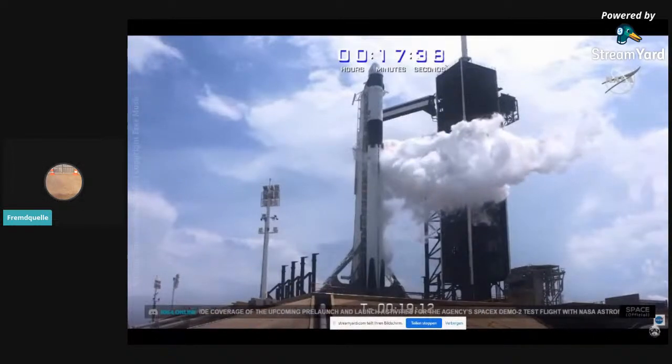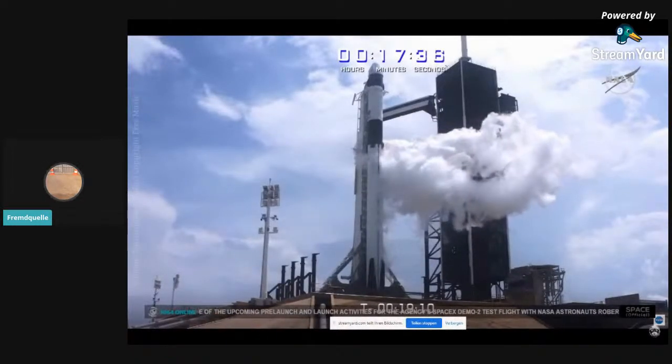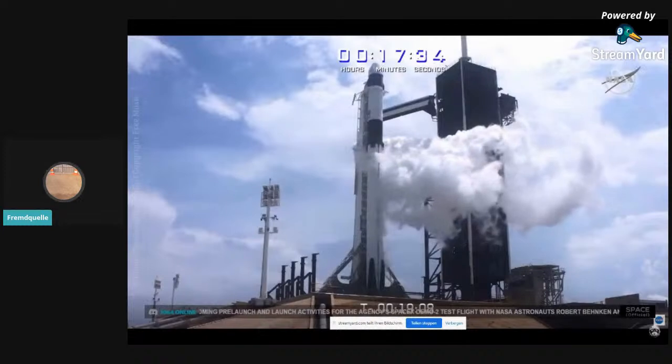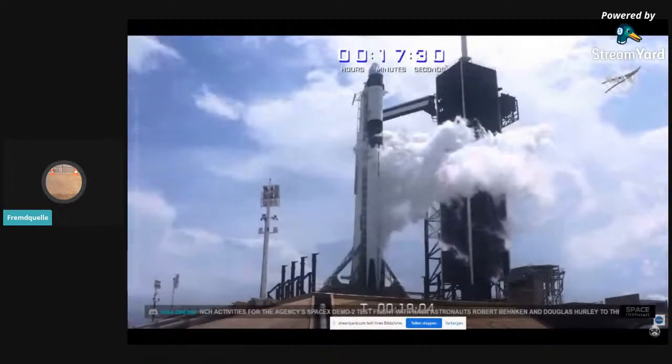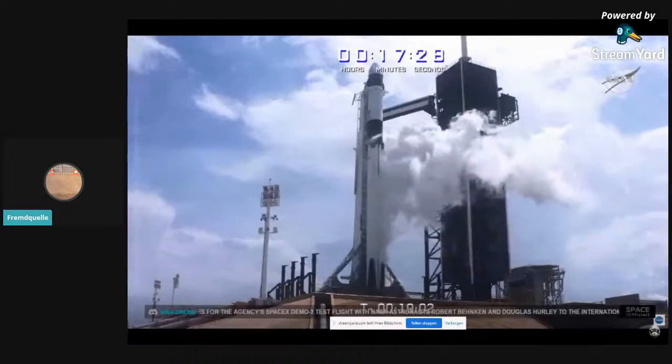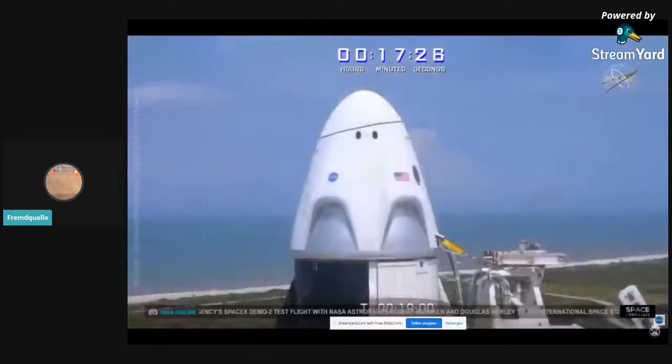We're waiting to hear if anybody calls out an issue, but for the moment, as you can see on the screen, it looks good. Now on the Dragon side, the Dragon mission director and the team there are reporting no issues. They've done their communications checkouts. The crew access arm, as you can see, is retracted away from the spacecraft. The crew is strapped in and they are ready to go.